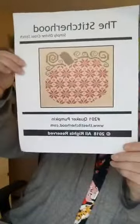So that's that one. The next one is from The Stitcher's Hood. It's called the Quaker Pumpkin. And this one is actually in something that's sealed. Hold on. Let me get it out. Sometimes it takes me a minute to figure out the packaging. There you go. It's a Quaker pumpkin kind of cross stitch. I'll rip that cellophane. I'm not putting it back in there. It's got a sticker on it and it's going to drive me crazy. So we're just going to leave that out.